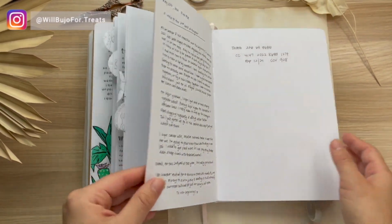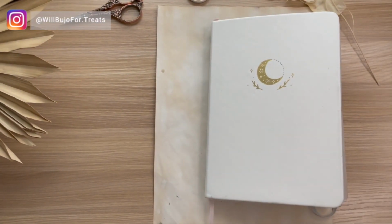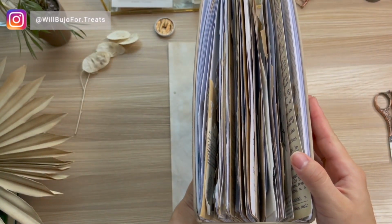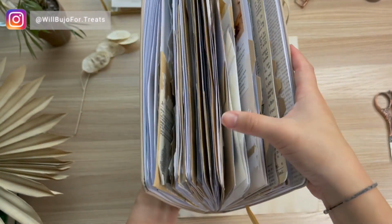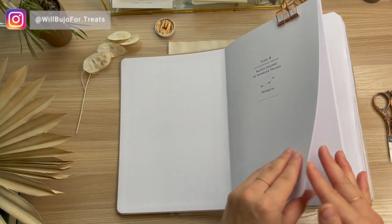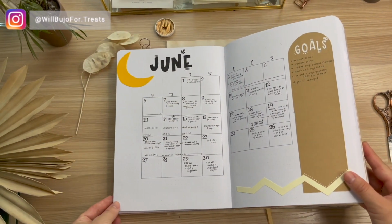And that brings us to the end of the first journal in my 2021 lineup. Moving on to my next bullet journal, you will see she is significantly thicker than the first bullet journal that I had this year, and she's also larger. This is my first time using a B5 bullet journal, which is larger than the A5 bullet journal that I had previously used. And guys, I loved the amount of space.